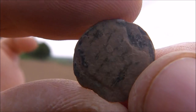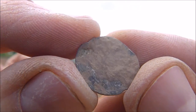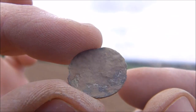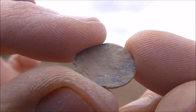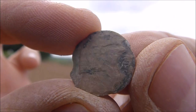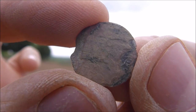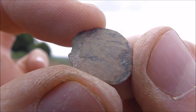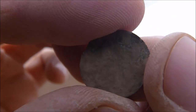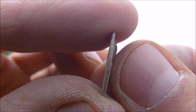It's another silver coin, I would say. Look at this. Very thin, but it falls apart, unfortunately. I'm not sure if I will be able to clean it or to reveal some details on this one. We will see.